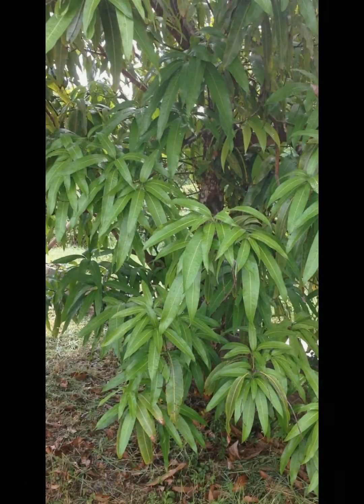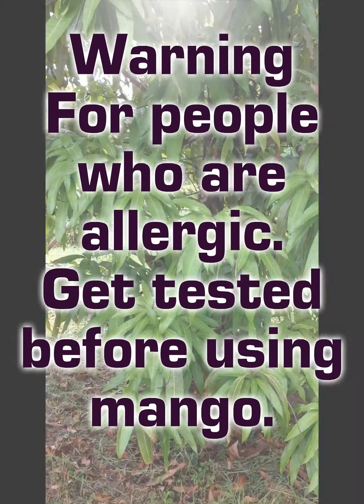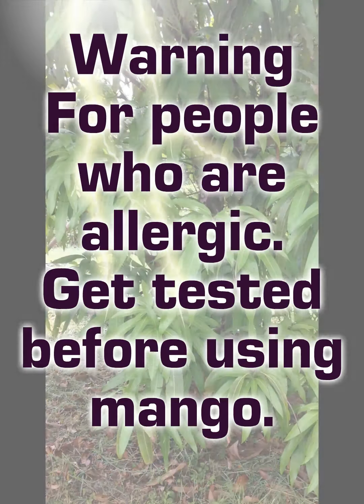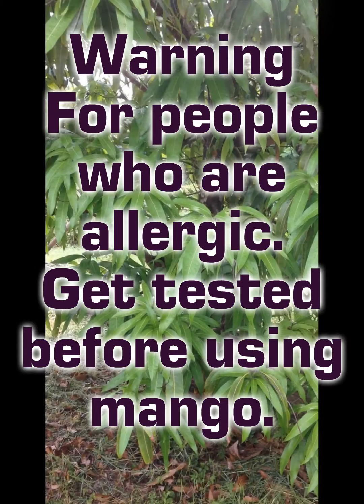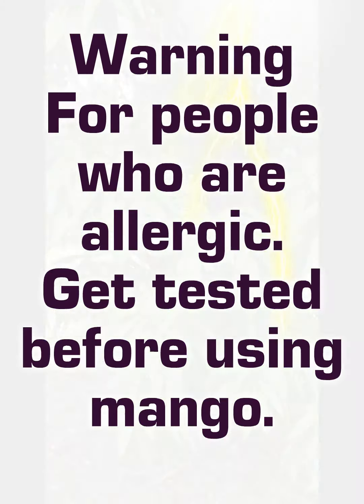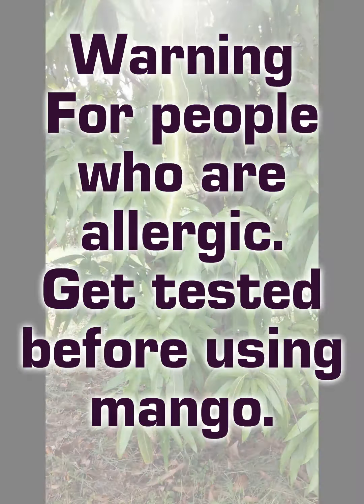Warning, some people are allergic to mango and the tree components, which are in the same botanical family as poison ivy. The sap of the tree and the rind of the mango fruit contain urushiol, the oil that causes poison ivy rashes. Warning, some people are allergic to mango.